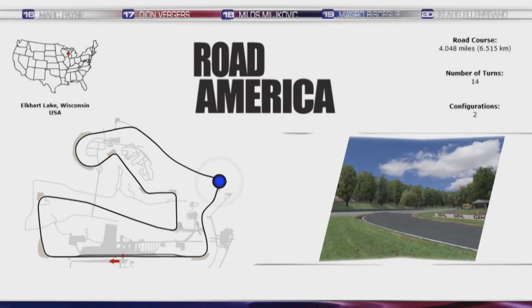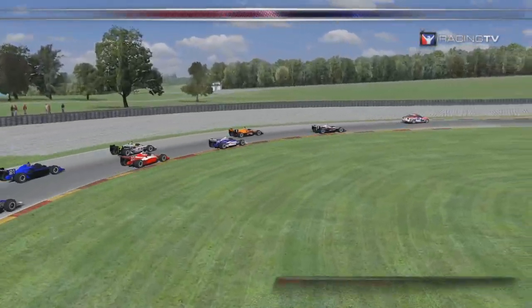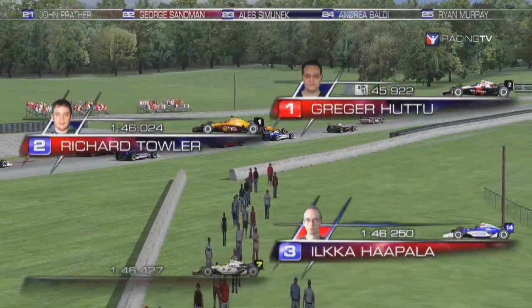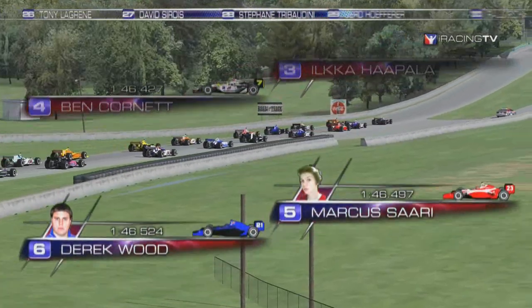Gregor Hutu on pole once again, his 13th this season, but Richard Towler has slowly been closing the gap and once again starts right next to Hutu with less than 1/10 of a second difference in qualifying time. This is Towler's 7th number 2 start this season. So your top 10 are Hutu and Towler up front.